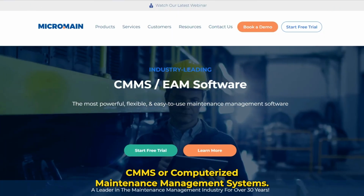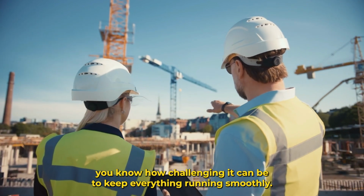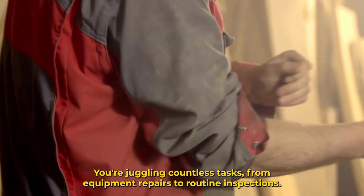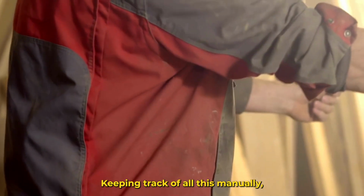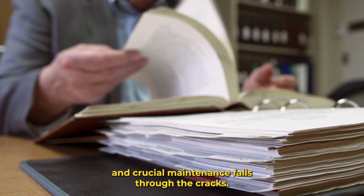CMMS, or Computerized Maintenance Management Systems. If you're in construction maintenance, you know how challenging it can be to keep everything running smoothly. First, let's dive into some common pain points. You're juggling countless tasks, from equipment repairs to routine inspections. Keeping track of all this manually? It's a nightmare. Paperwork gets lost, schedules slip, and crucial maintenance falls through the cracks.